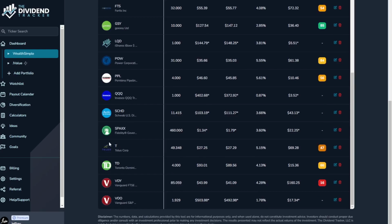TELUS is something I bought 10 shares of right after they reported earnings this week at a cost basis of $27. And that's pretty much exactly where I bought them, and that's where they're currently trading. So that's a 5% yield. They do have a higher payout ratio, but they do have exposure to larger industries in Canada. So Bell is exposed to maybe TV and media, where TELUS is exposed to agriculture, and I believe they're going to be doing some more stuff with AI. So that's something to watch with TELUS, as there's not very many players in AI in Canada.